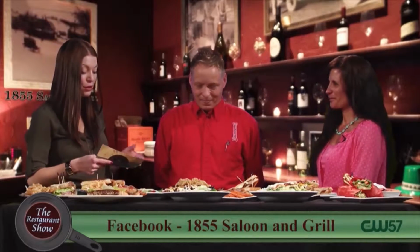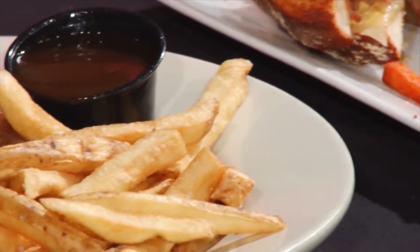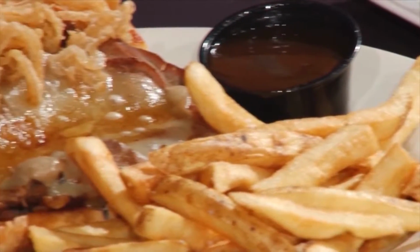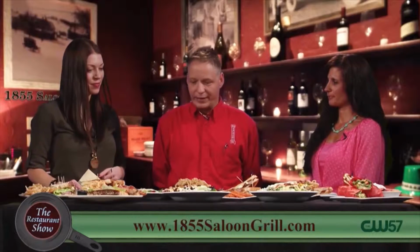So you guys have so much going on here. Talk to us a little bit about some of these dishes. Well, I think it's a great treat to come to 1855 for dinner. We've done quite a few of our shows about dinner thus far, but we do lunch as well. So we open daily at 11, which is a great time to come out and get started early at lunch, but we do a lot of different things. We try to give a great selection for everybody coming out for lunch.